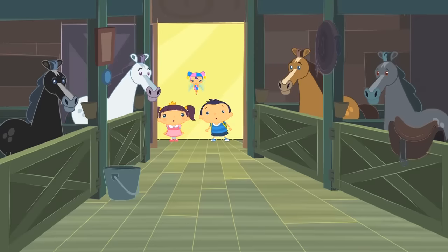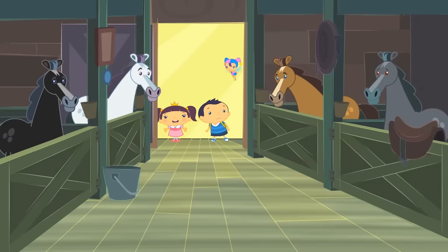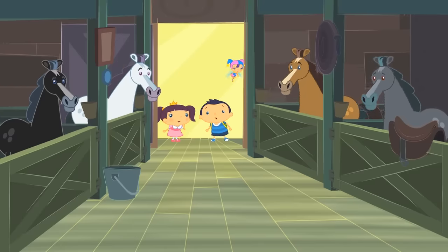Remember, we're supposed to be looking for someone with hiccups. Hello, does anyone here have hiccups? Suddenly, from behind came a strange sound. Who can be making that hiccuping sound? Can you guess which horse it is? That's right! It's the gray horse! Horace the horse is the one with the hiccups!